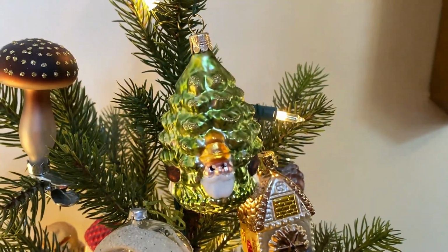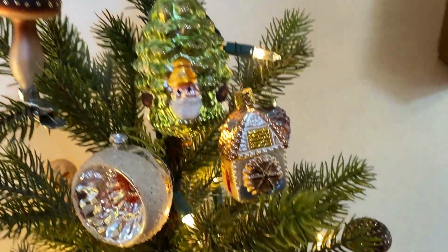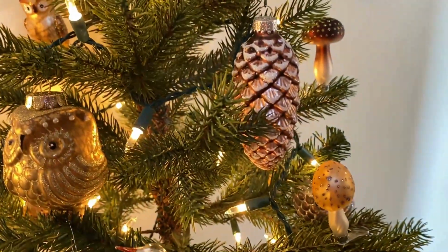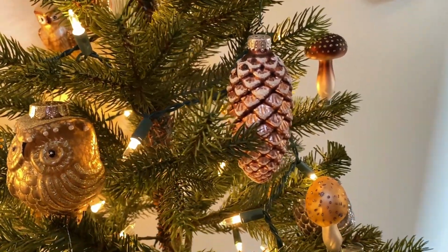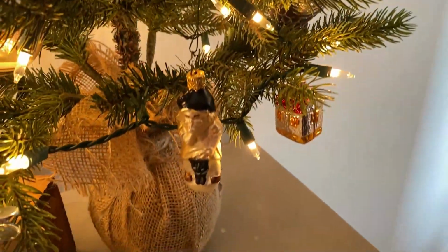These ones Tim and I got on a little trip to New Ulm, which is a very cute little town. There's a shop that has some neat Christmas ornaments and little tiny cuckoo clocks and stuff, so it's always very fun to look around in.